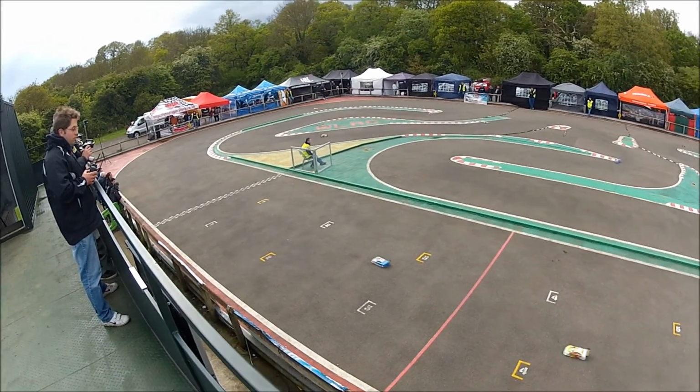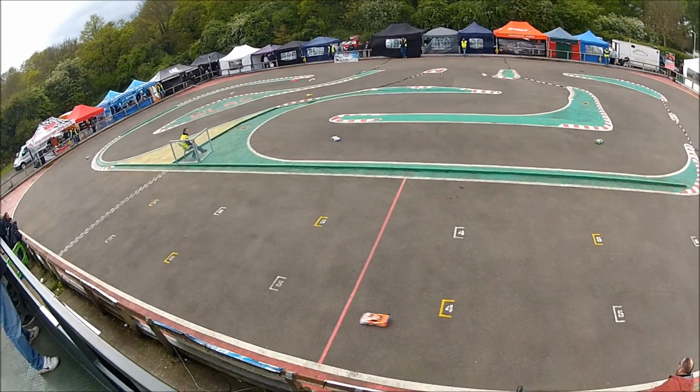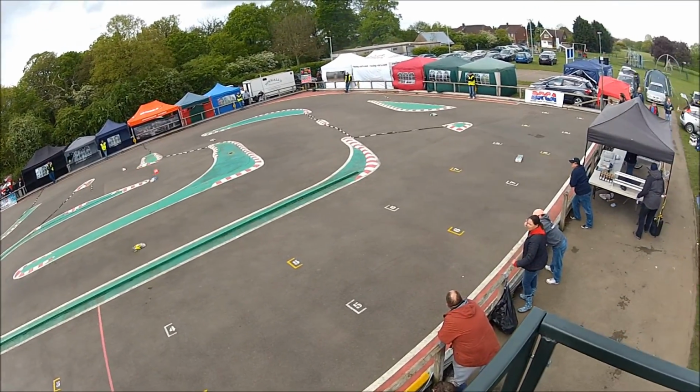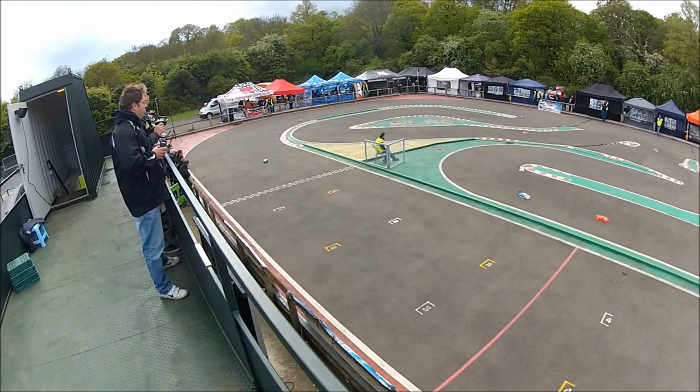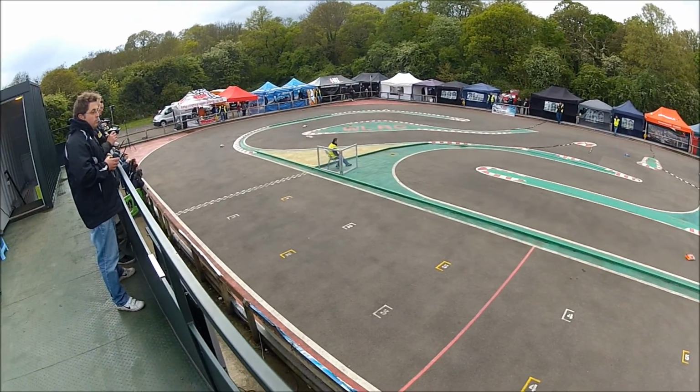Okay, so Chris and John, you've got the leader with you now. So the orange coloured car with you is the leader. Thank you, John. Okay, thank you, Chris. So 30 seconds left.